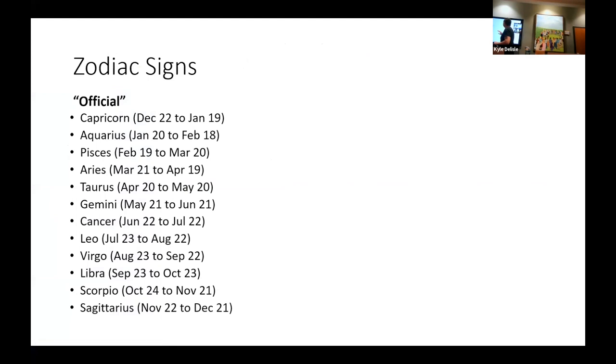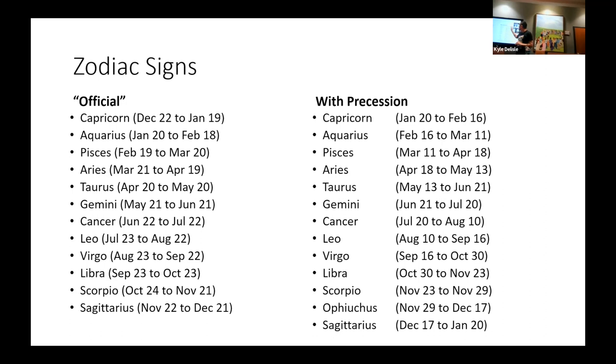So the official system says your sign is based on these dates, like Sagittarius, November 22nd to December 23rd. However, when this system was developed, we weren't in Pisces. We were in Aries. So now, because the sun is in a different constellation, it's a bit off once you take precession into account.